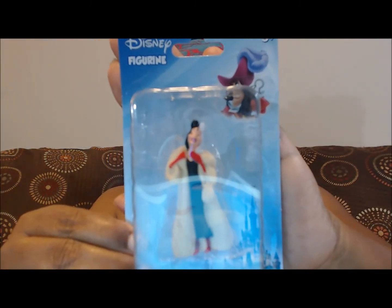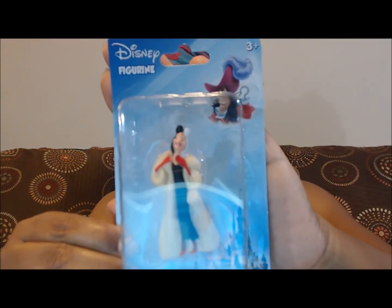Okay, so you guys, let's do this. We're just going to talk about a couple of miscellaneous things, and I'm going to try to move as fast as I can so you guys can see what I got. They've got Disney figurines at the Dollar Tree. This is Cruella De Vil, of course.